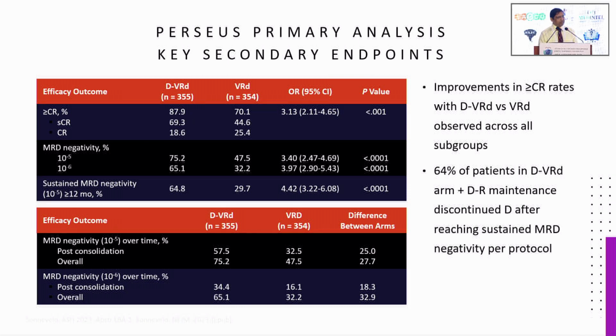In terms of CR rates, 87%, with stringent CR rate 69 versus 44.6. So there is improvement in CR rate. MRD negativity was 75.2 versus 47.5. At both 10⁻⁵ and 10⁻⁶, there is a significant improvement in MRD negativity with the addition of Daratumumab.